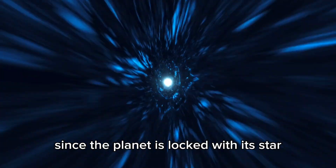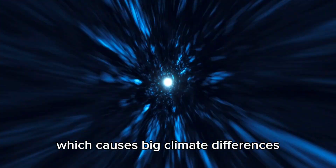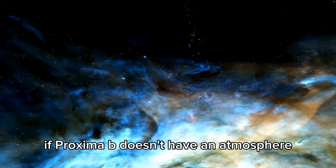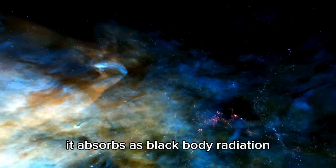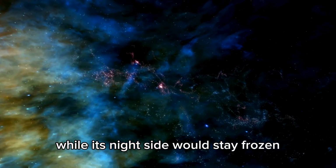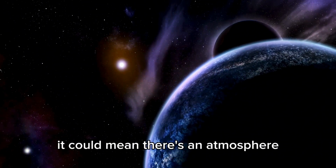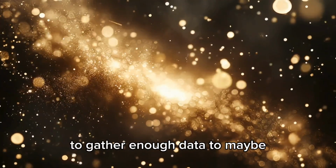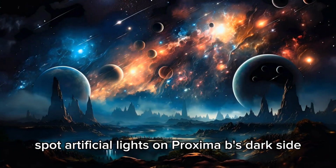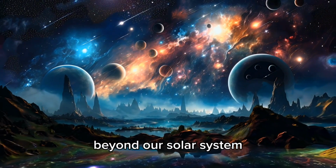Since the planet is locked with its star, it always has a day and night side, which causes big climate differences. If Proxima b doesn't have an atmosphere, its sunny side would release all the energy it absorbs as black body radiation, while its night side would stay frozen. But, if the temperature difference isn't that bad, it could mean there's an atmosphere. The James Webb Space Telescope only needs 11.2 Earth days to gather enough data to maybe spot artificial lights on Proxima b's dark side, signals that could point to smart life beyond our solar system.